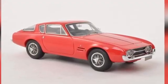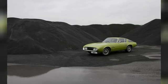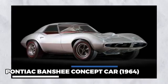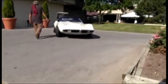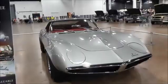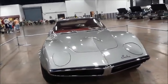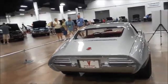The Ghia didn't make it to production, but this next car easily did. Pontiac Banshee Concept Car, 1964. The 1964 XP 883 Pontiac Banshee I concept was John DeLorean's baby, and he wanted it in production, so he made sure to put in his all.